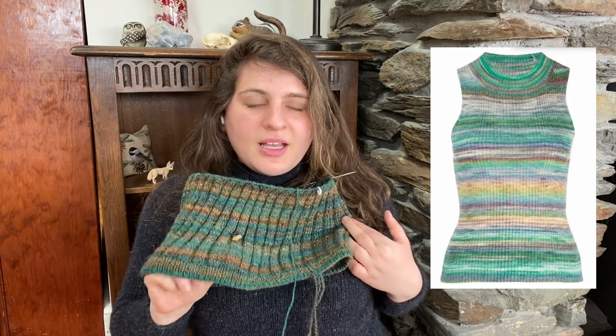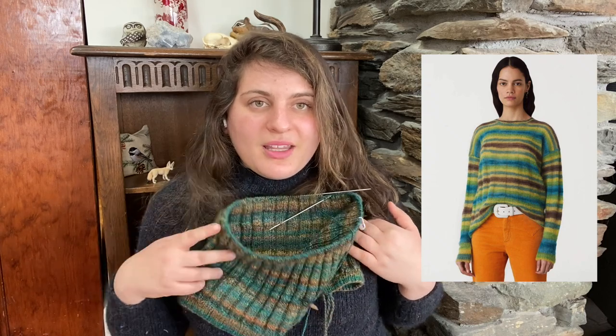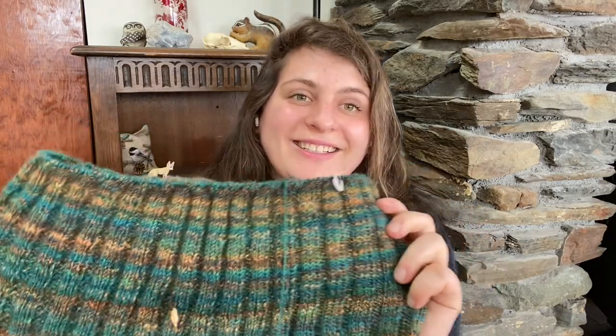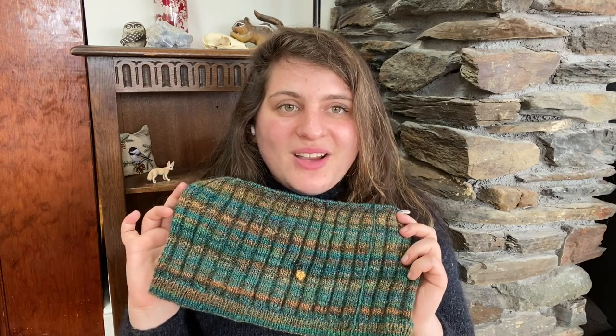And they're a nice brand. I think their stuff is a little more expensive. I don't own anything from them, but I really like their style. And to me, this almost reads as a Paloma Wool type of pattern. So I'm really excited. This is really fun to see what colors come up. And I've just been knitting on this all the time.